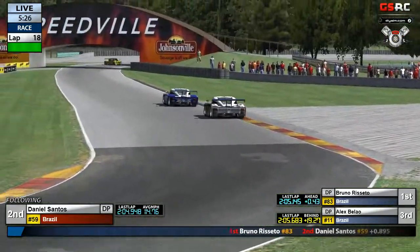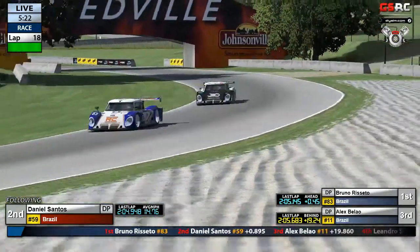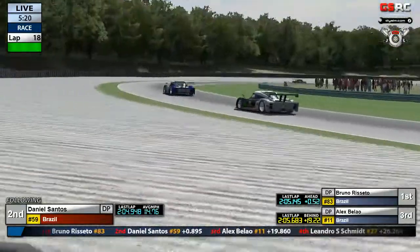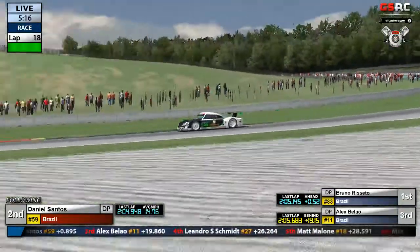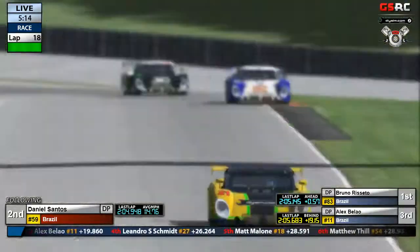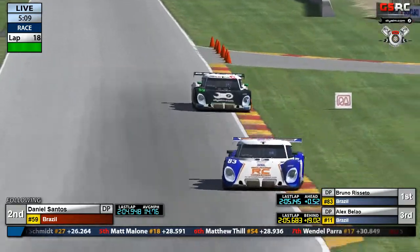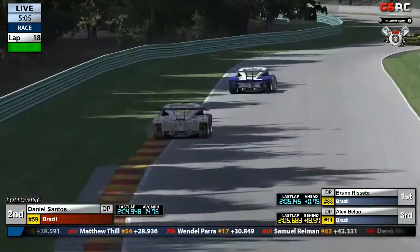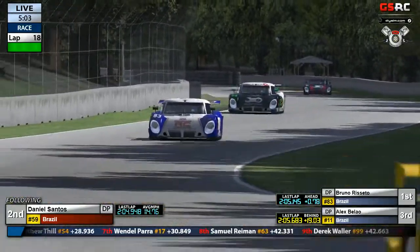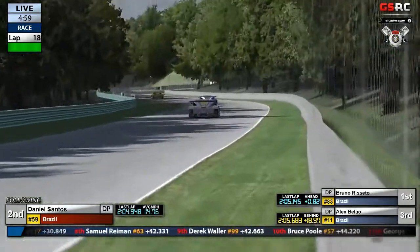Now heading through the Hurry Downs, you can see Santos in that black and white machine with green trim, following the blue and white machine of Bruno Rossetto, number 83, with 5 minutes left to go. And that's a 4-point drop for Rossetto if he does get past. See, that starts to make a difference there. That would still give him the lead. I guess he'd be a point behind in the standings still. We believe a 4-point swing.